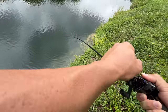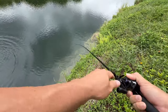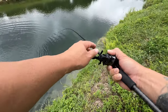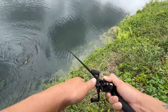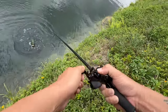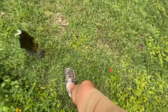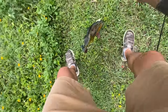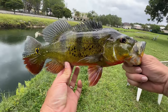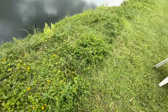Woo. Ooh, come on. I foul hooked the hell out of him, but I don't care. Woo. Sorry, buddy. I don't know how the heck that happened. But we're gonna flip you out real quick and get that out of your forehead. Let's go, whoop. Oh. Hey, in the mouth, in the nose, we don't care. There we go. Bigger peacock bass. Right there. Get him in the water.